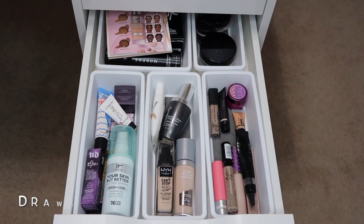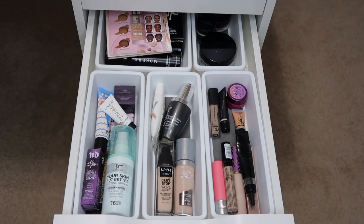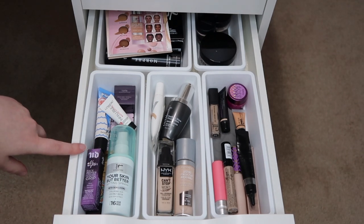Here is the second drawer. This has my primers, setting sprays, foundations, and concealers, along with some powders in here. This is how it looks with everything in there. It's a bit messy because I normally don't have this much stuff in there, so it's not exactly organized how I usually have it. So we are going to start with this section here, which is supposed to be primer.